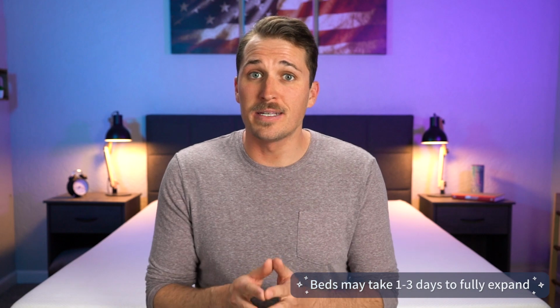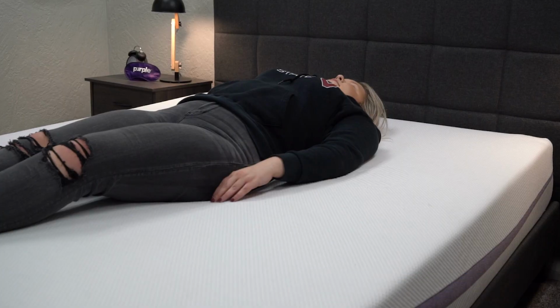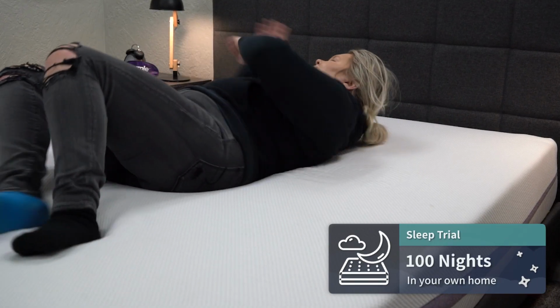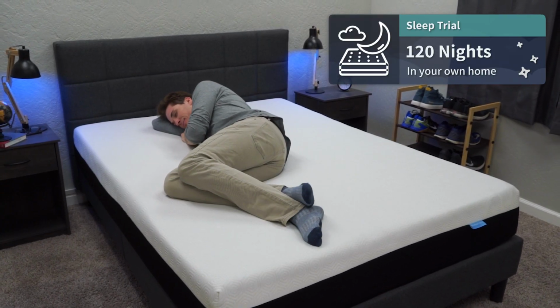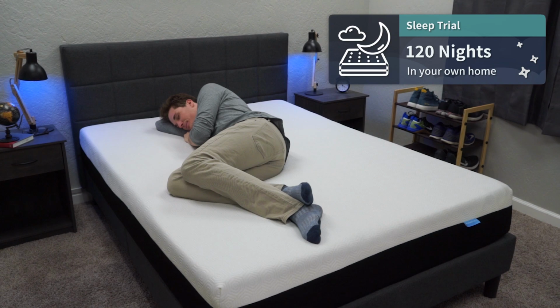But once they are in your possession, you get a sleep trial with both. With Purple, you get 100 nights, and that's pretty much the standard for online beds. And with Bear, they now offer a 120 night trial period with all of their mattresses. So you get a nice chunk of time to see if the beds are right for you. And if they're not within that time frame for whatever reason, both offer completely free returns.